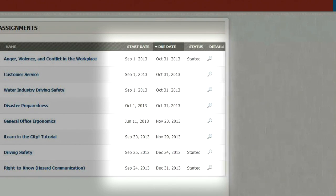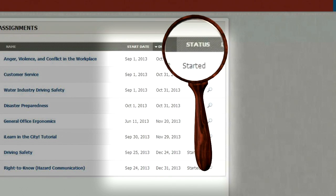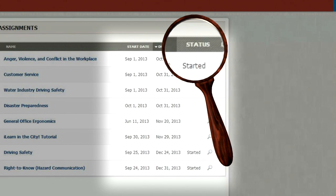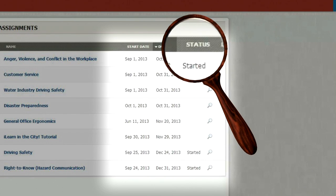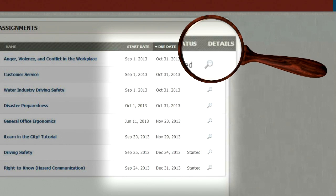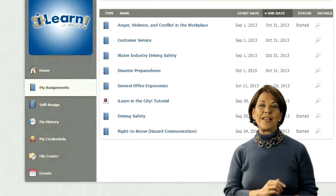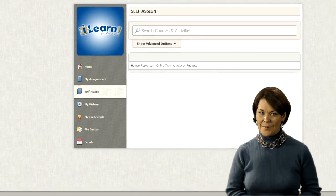Next to the due date is the word Status. If you begin a course and then receive a phone call that takes you away from learning, you'll be able to stop the course and then start again where you left off. This function plots your progress and alerts you by indicating that you started the activity but haven't completed it. Likewise, the details to the right of the status will provide you with a recap of your progress in the course. Let's meander down the left side of the navigation menu and rest on Self-Assign for a bit.